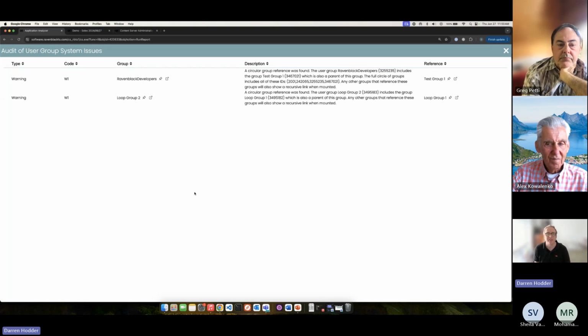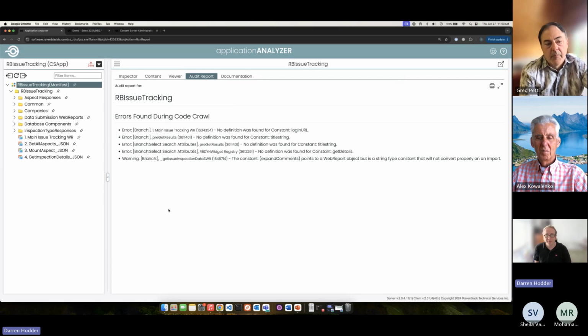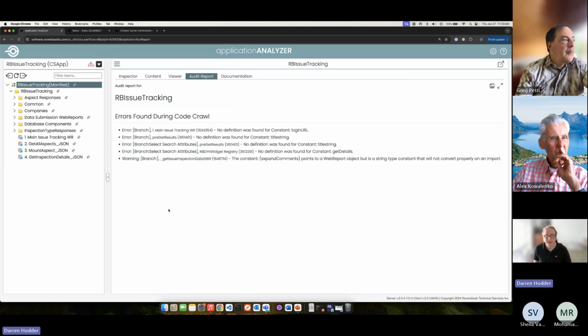So this is another type of audit where we are basically just identifying gotchas in the system that you should tighten up to avoid surprises down the road. So once we go through and clean up these errors, run the audit, and we get the thumbs up to go, we have confidence now that our application is going to install well, and it's going to be as robust as possible for future upgrades to content server and so on.